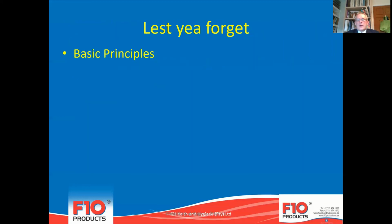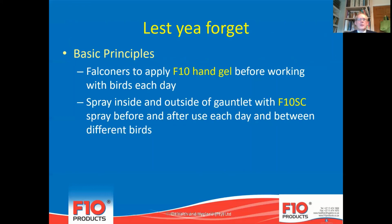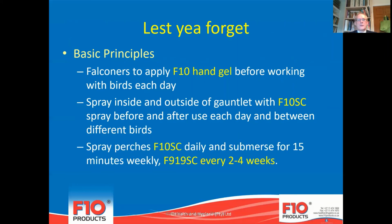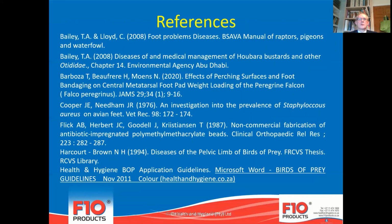So just in case you forget, the basic principles: falconers apply F10 gel before working with birds each day. Spray inside and outside the gauntlet with F10 SC before and after use each day and between different birds. Spray perches with F10 SC daily and immerse for 15 minutes weekly, and F10 SC degreaser treatment of perches every 2 to 4 weeks. And then apply F10 germicidal barrier ointment to falcons' feet twice a week to control Staphylococcus aureus.